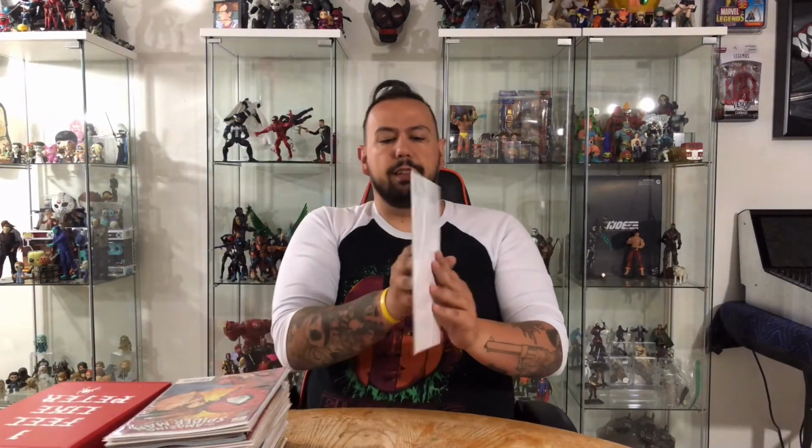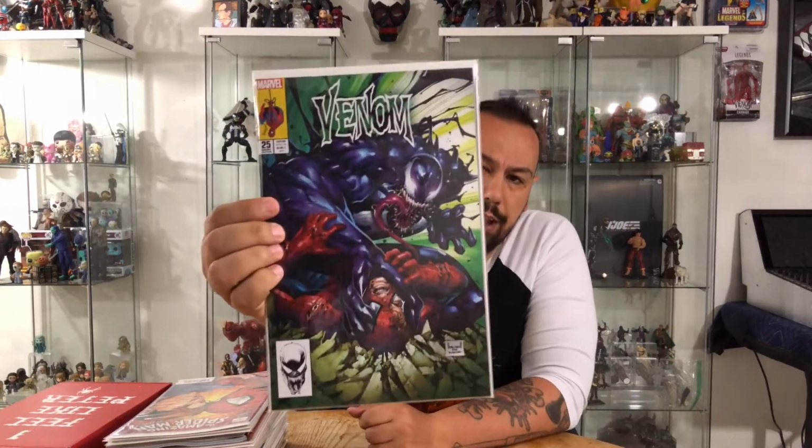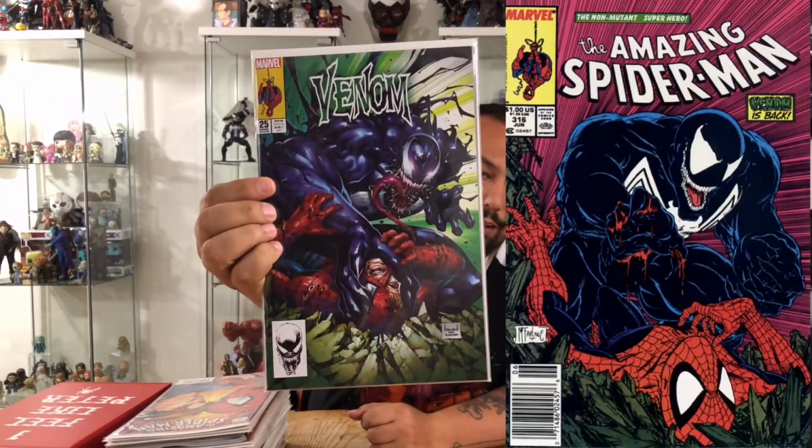Venom 25 just came out, guys, and I picked up this gorgeous homage cover. I am in love with this book. I can't say how much I love this book. I'm going to have to get the original cover to put with it. That way I've got the homage and the original.